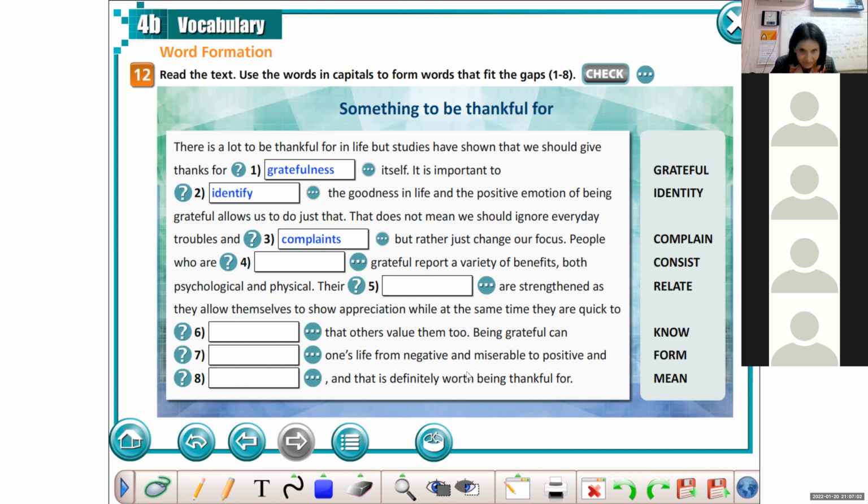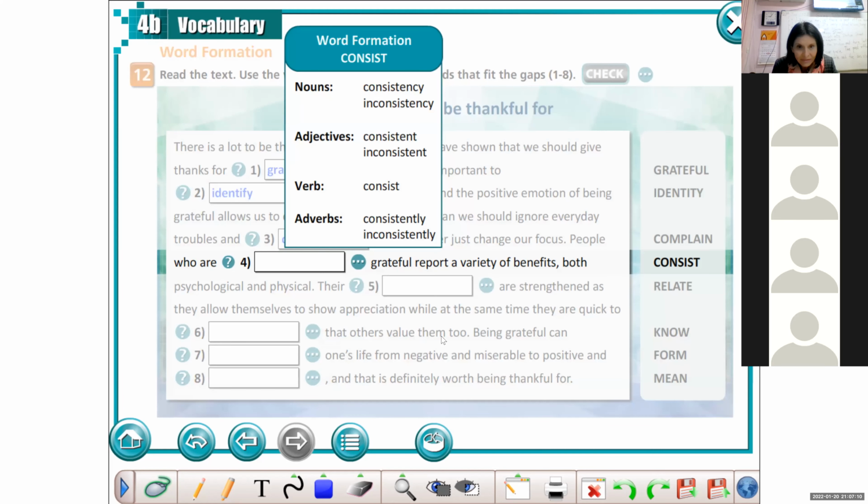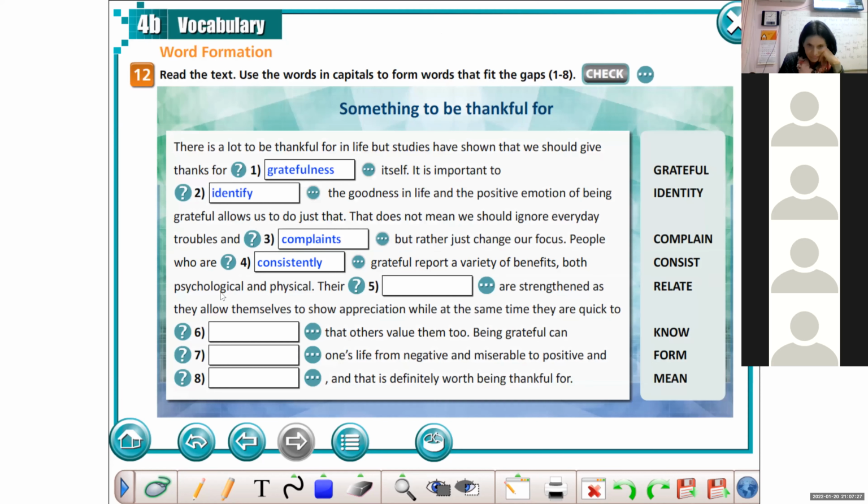Lucy. People who are consistently grateful report a variety of benefits, both physiological and physical. So this is what we are when we are constantly grateful for every single thing we have in our lives, we get a variety of benefits, both physiological and physical. Stoyan?